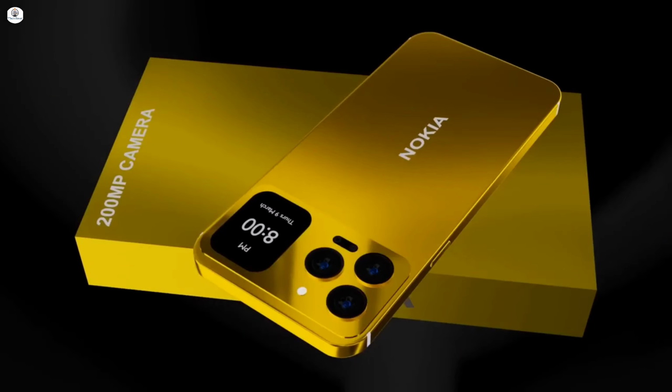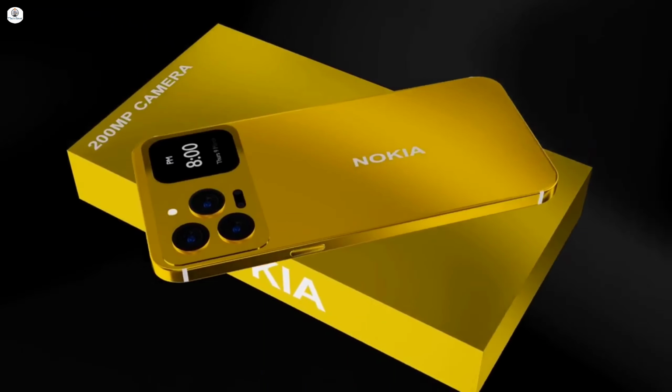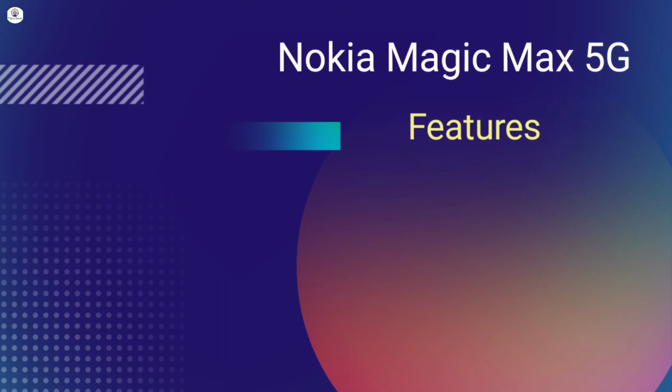So, if you're thinking about grabbing this beast, make sure to stick around till the end of this video, because today, we're diving deep into its full features, price, and launch date. Let's start. Features of the Nokia Magic Max 5G.